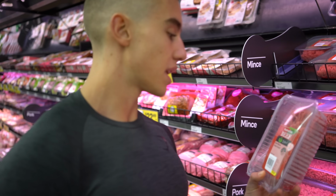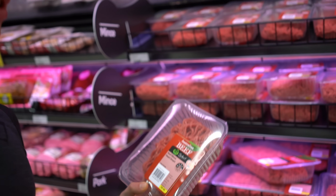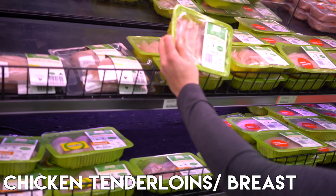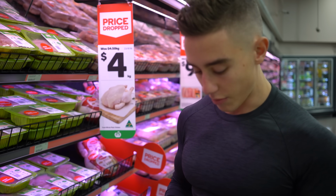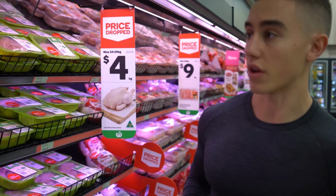So we're getting some beef mince. You want this to be roughly 10%. That's pretty lean. 5% I think is the leanest you can get. But we'll go with this for now. And we'll get some chicken as well. Chicken tenders. Nice and easy. So we've got chicken tenders for the pre and post workout meal, and then we've got beef mince for one of the main meals. Call it lunch if you like.